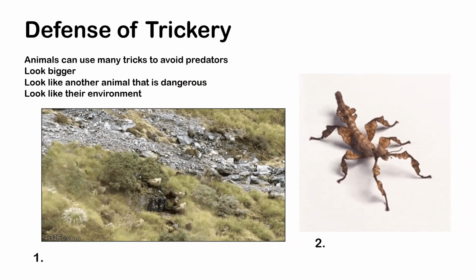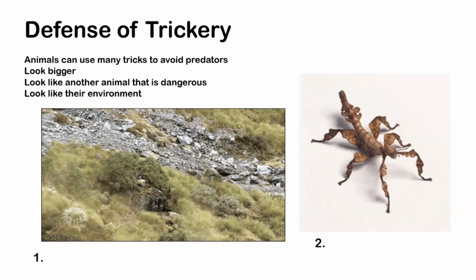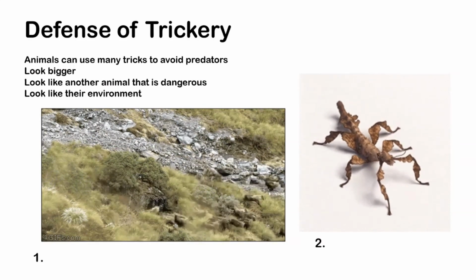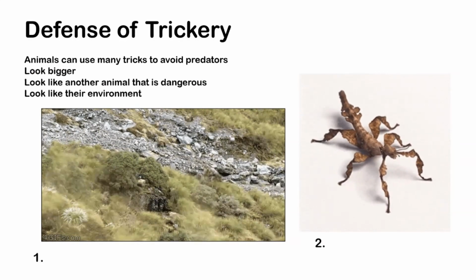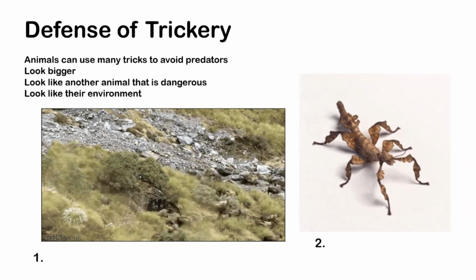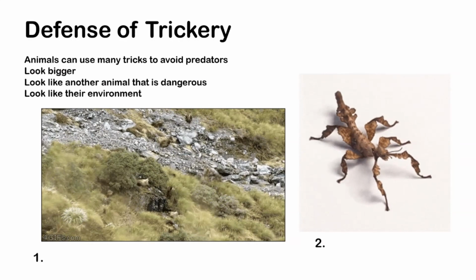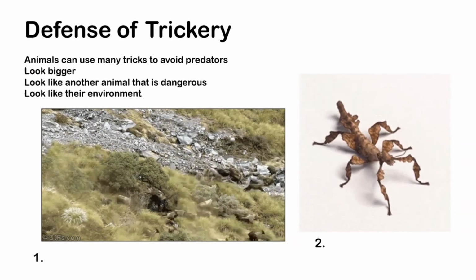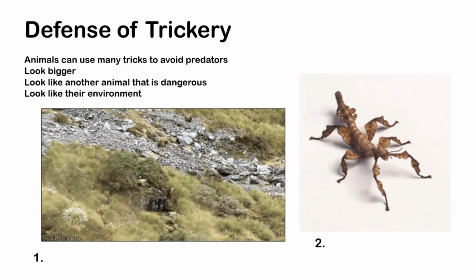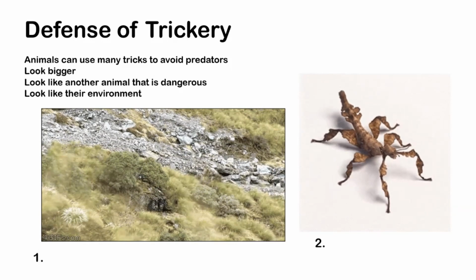Now, our trickery. These are lots of different tricks that animals can do to fool you. They try to fool the predators so that they don't get eaten. They might look bigger. They might try to look like another animal that's dangerous. They might look like something that's in their environment. So look here, picture number 1, you see all of those goats on the run, but see right here, they kind of blend in, don't they? I had no idea there were that many.